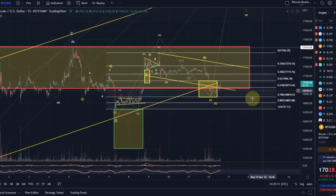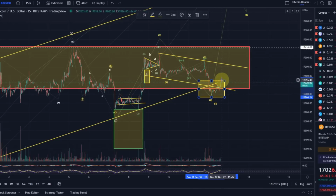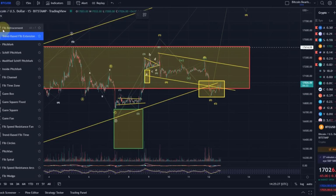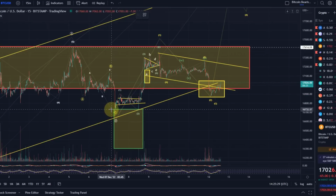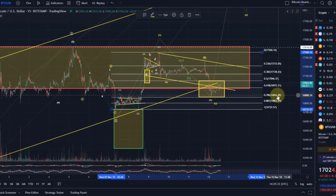It remains my view that we can go with this particular wave count as long as we are holding the yellow support area. Now again, you can see we haven't left the area. That would actually be another good indication that things are turning around here. We should leave this area ideally. And again, this is based on Fibonacci support levels. So the area we need to break above is the 50% Fib retracement at $17,050. That is the next small area of resistance.